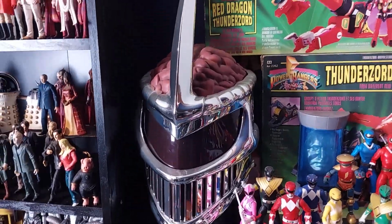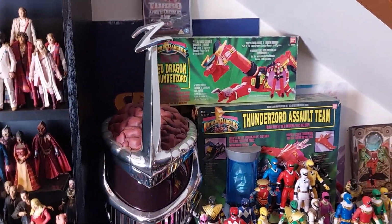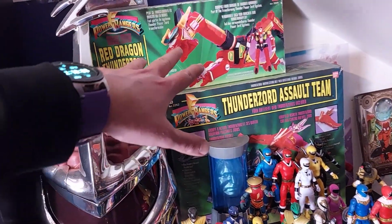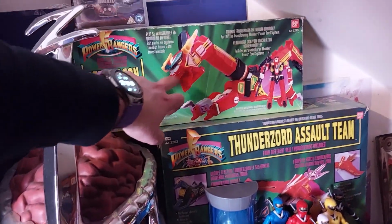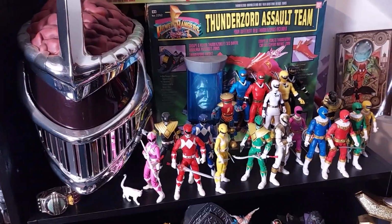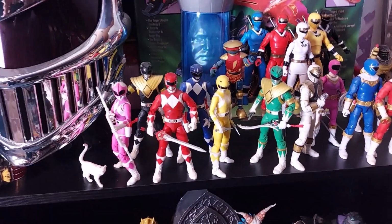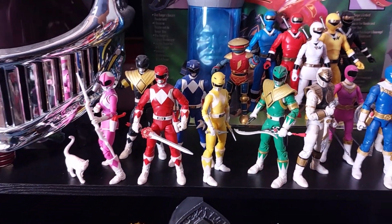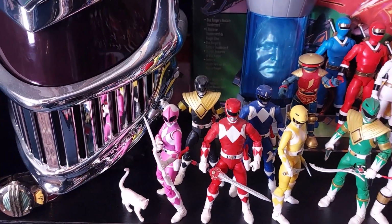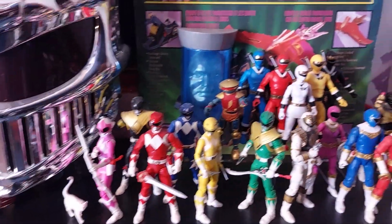We have the Lord Zedd helmet from Hasbro, which is amazing. In the back, I've got two boxes from Toy Biz. I only have the two. They do have them in it, but if I remember rightly, one's actually got some bits missing. And then I've got the figure collection, the Lightning Collection from Hasbro. So we've got the Mighty Morphin team there. I do have Zack in the gold shield. I don't have a normal Zack, it's just that, but I do love that look. I think it looks great.